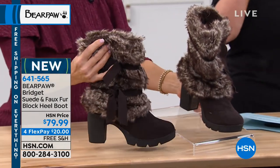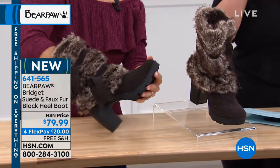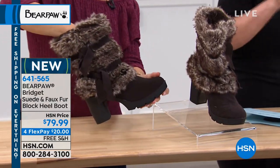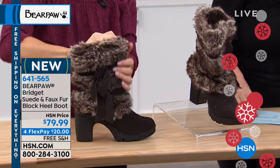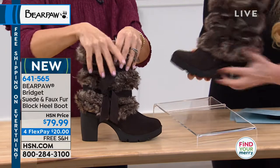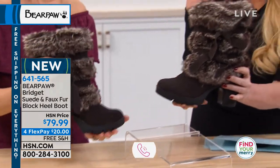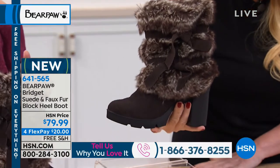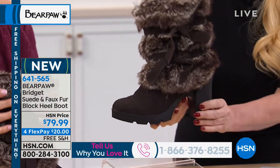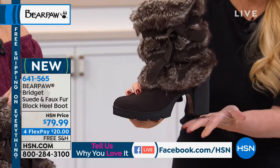This is by far, hands down, I think the cutest boot that we have in inventory here at HSN, period. And I'm gonna say to you, don't be afraid of the heel. This has a 3/4 inch platform. Anytime you have a platform, it's gonna take away that amount from your actual heel in terms of the way that it feels.